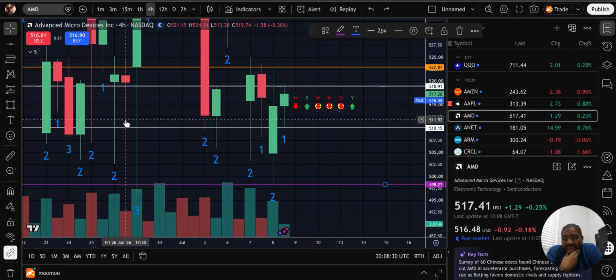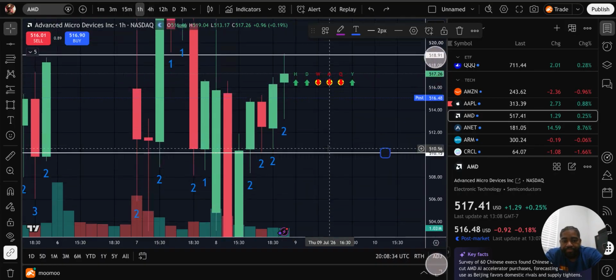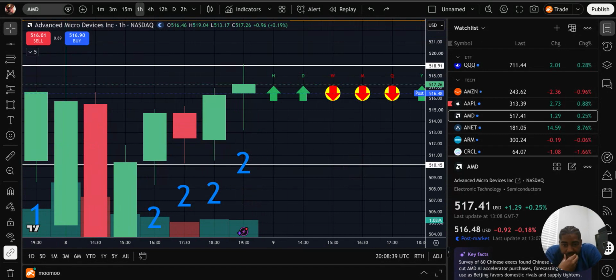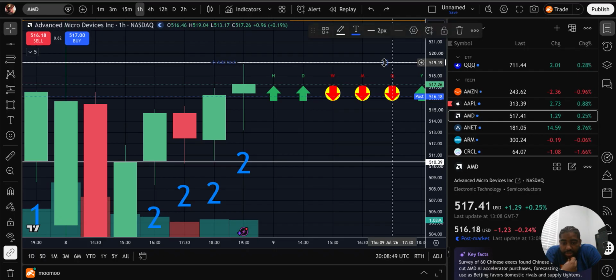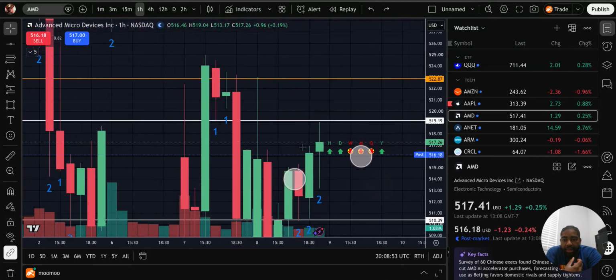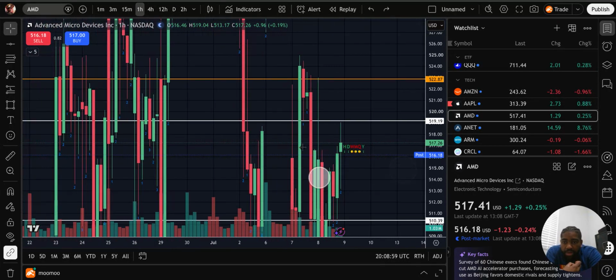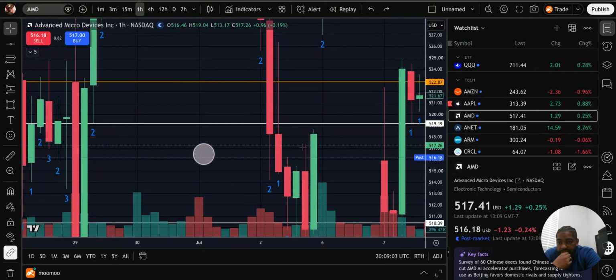So let's zoom in. Let's go to the 1 hour. See how we looking. All right, so this entry needs to be adjusted just a hair, right about there. This entry can be adjusted just a hair to right about there. Cool. And let me see if I can see some spots that might produce some resistance for us.